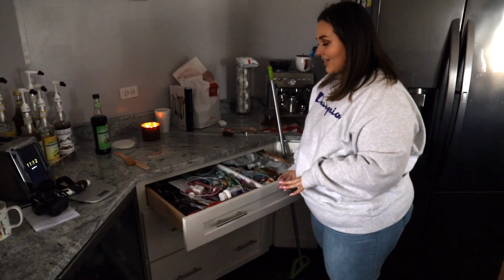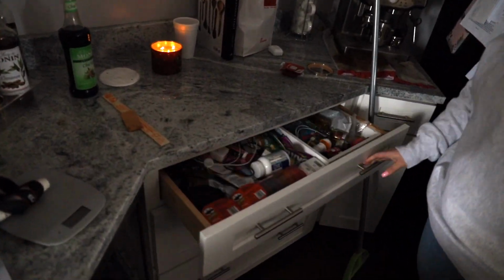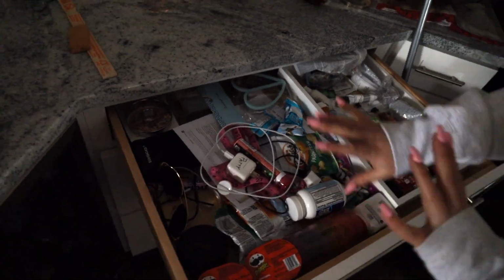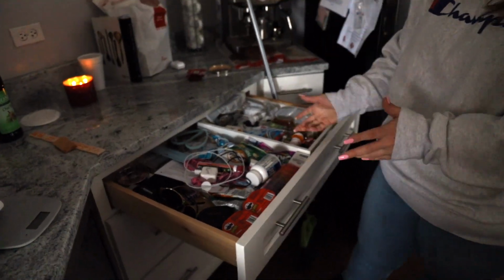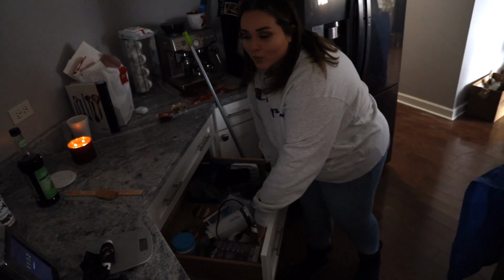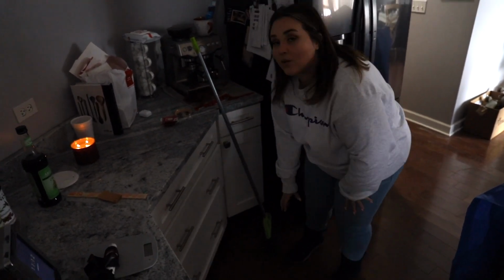Drawers don't make any sense. Yes, a lot of drugs, Pringles, alcohol, cookie cutters, whatever you need. It could be in here, it could be somewhere else. They have a tendency to keep boxes. For what, I do not know, because they don't get rid of anything.